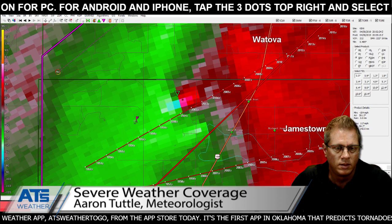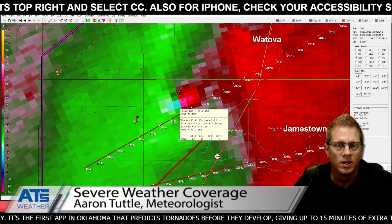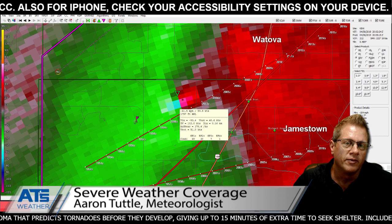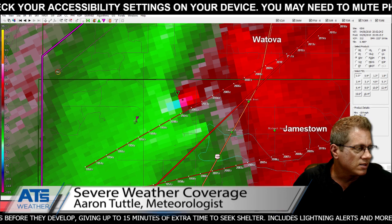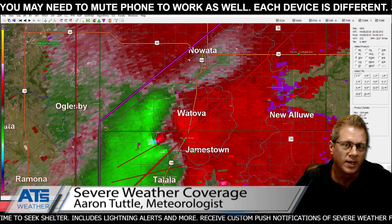So that puts it at a probability of an EF1, 68%, and maybe even an EF2 tornado. So kind of in between those two, which is what the algorithms are indicating with the strength and speed of this particular circulation and the height and the database and all that. So again, it's a significant tornado, and that's up here north of Tulsa. You guys need to be in your shelter, lowest floor, away from all windows and outside walls until this storm passes you by. It's becoming pretty close to Watova.